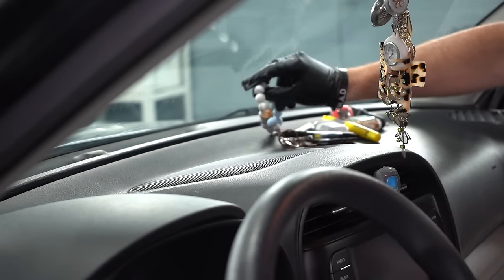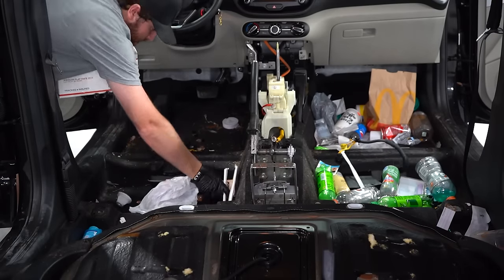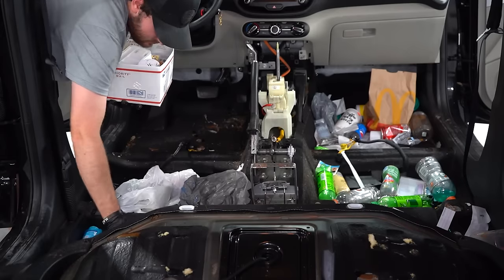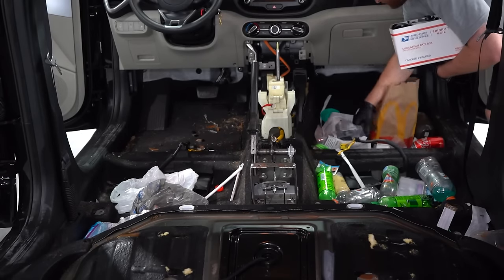Starting off this detail, the first thing I'm doing is getting all the owner's personal items out of the vehicle. And I normally do that before I remove any type of trash. That way I can separate the good stuff from the actual trash. So that's what you guys see me doing now.